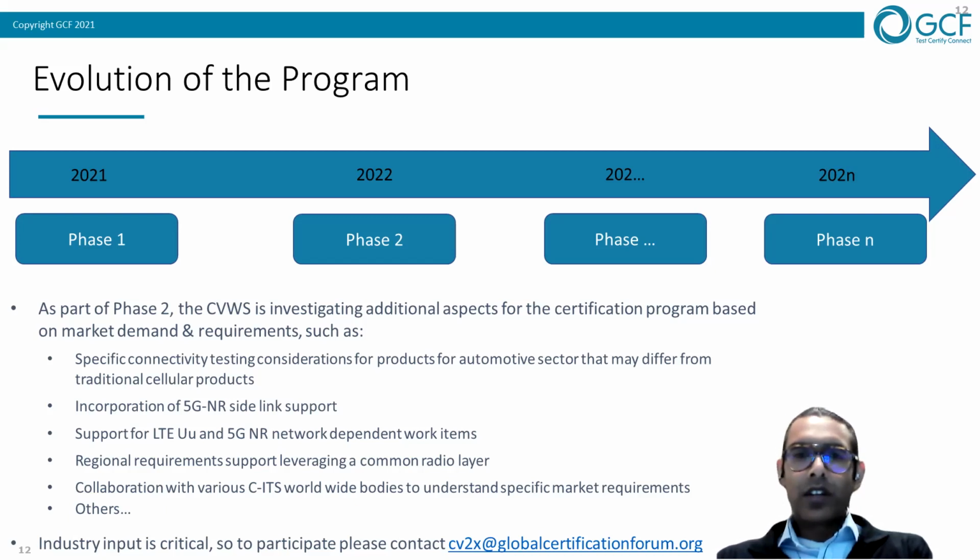I mentioned earlier regional requirements across the globe, and making sure that we are in sync with what the different regions are requiring. We would be interested in providing support for those as well, as one of our main objectives is to ensure interoperability and minimize fragmentation. So the manufacturer should be able to certify the product once and supply to as many regions as possible without duplicating testing. So these are, of course, not an exhaustive list.